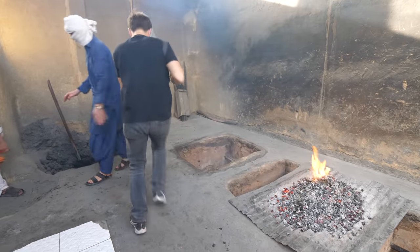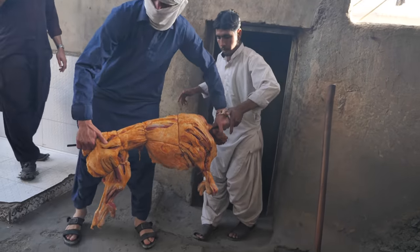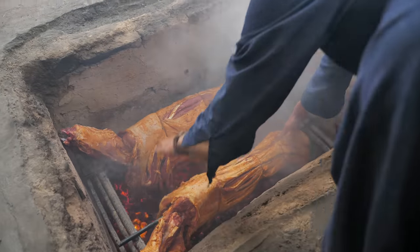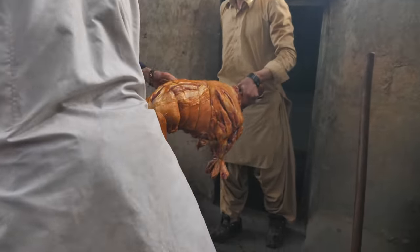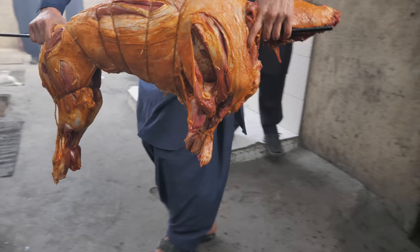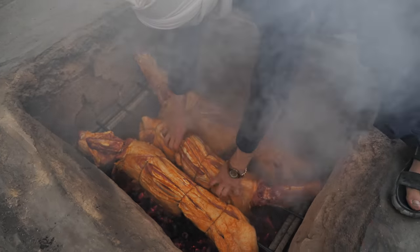Oh, and these are going right in the pit. Look at this. Wow! Right over the coals. This is Balochistan meat paradise. And this is ours right here, stuffed with rice. Wow! That is unreal. Look at that.